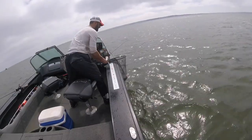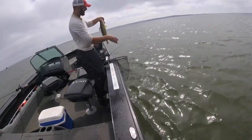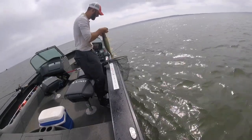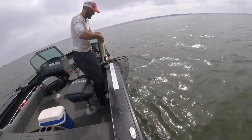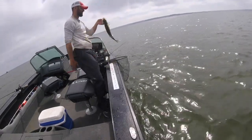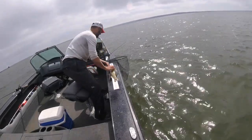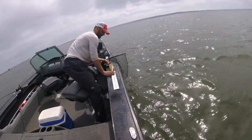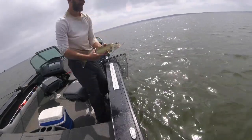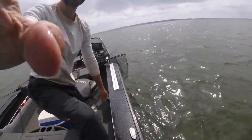Move to a calmer spot. It's not any left. Oh. Have I told you yet that I love this place? Huh? Have I said that yet? Look at that. It's gorgeous. Just a 21.5-inch fish, no big deal. Wow. I love this place.